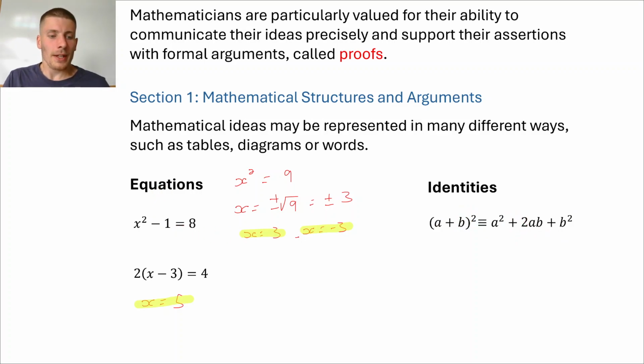So with this here, if I expand this bracket, a plus b squared, because I'm squaring it, I'm really doing a plus b times by itself, a plus b, and that is exactly the same thing as a squared plus 2ab plus b squared.